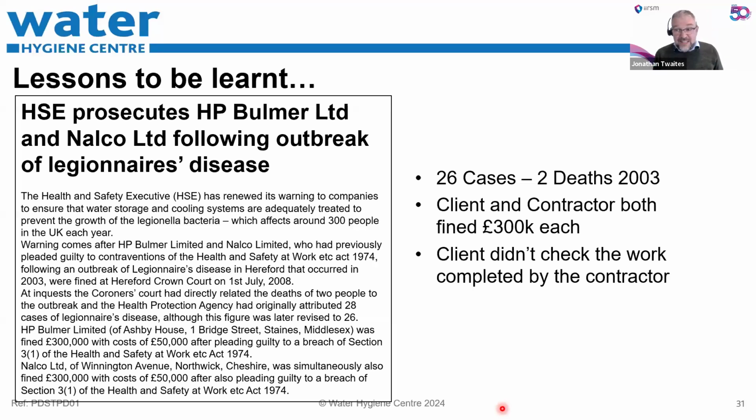This particular one is a little bit dated. This was an outbreak caused by Bulmer's cider factory. Both Bulmer's and the water treatment specialist Nalco that were involved were taken to court. There were a couple of deaths associated with the outbreak, and both the client and the contractor were fined £300,000 plus costs. It's about £50,000 each. And one of the standout items was that there was no evidence that the contractor had signed out the key to access the cooling tower compound.